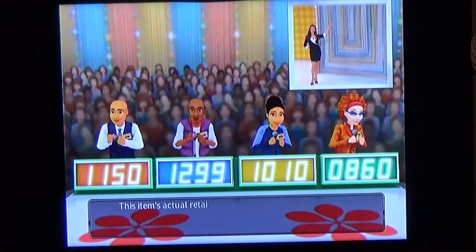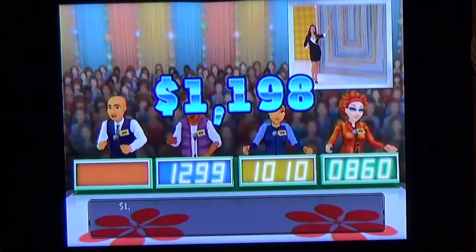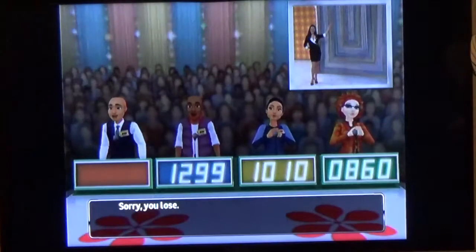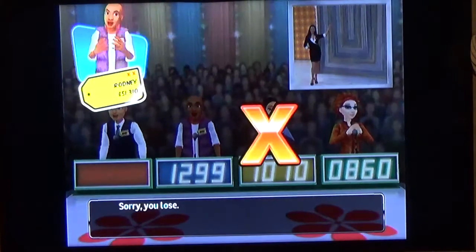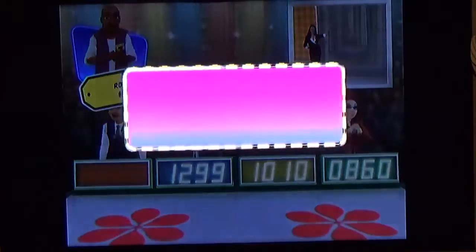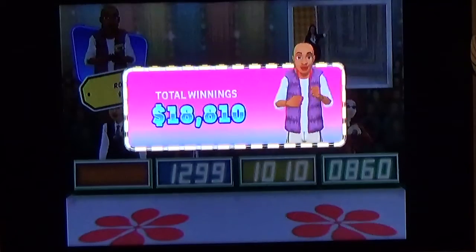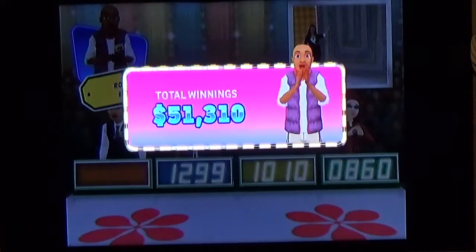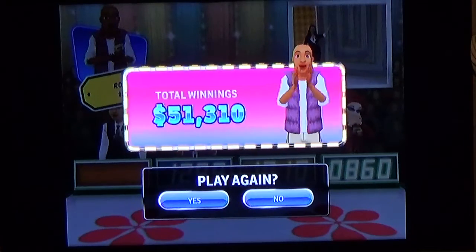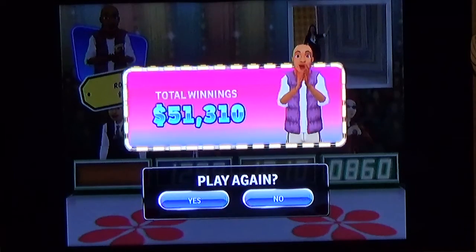$12.99. This item's actual retail price is damn. You lose. We're over. Well, it's over with. Oh no, this is your third strike. That sorry, but it's game over. With. But Stewie is starting with $51,310. All right, and we're going to take a break. When we come back, we'll do Wheel of Fortune for the week. Don't go away.